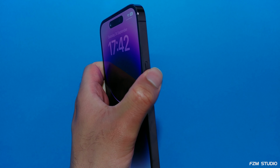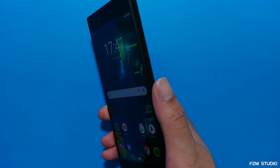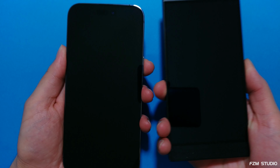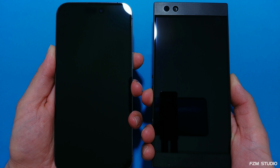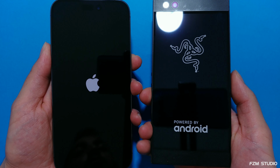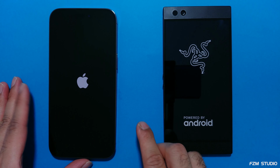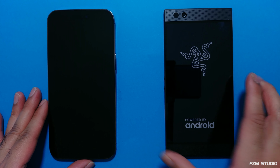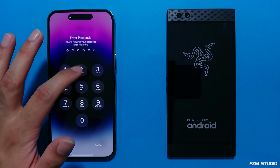Both devices do have their power button mounted on the right hand side, and here's where the Razer phone has its fingerprint sensor. It's convenient, nice to use, and still quick by today's standard. Okay, let's finally boot up both phones and we'll see which one comes out the fastest here. And 3, 2, 1, go. No disputing that winner.